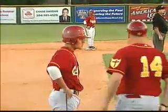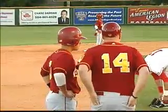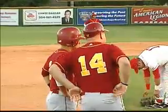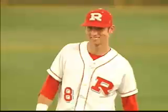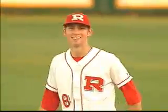Now the baseball brought him right towards the bag, and it looked like he just took his eye off of it. He was trying to see where he was in regard to being able to catch it and step on the bag, took his eye off of it, and the baseball was on the ground.